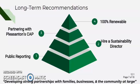Our final long-term recommendation is 100% dependency on renewable energy sources, which will drastically reduce PUSD's carbon footprint. We recognize that this is an ambitious goal. However, taking steps to achieve it will exemplify the district's dedication to providing a sustainable learning environment for their students that will empower them to move into the world as socially responsible and civically engaged citizens.